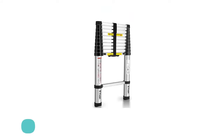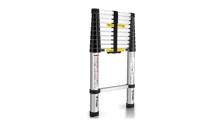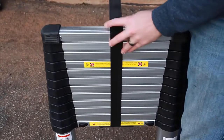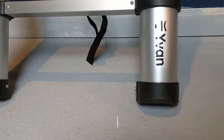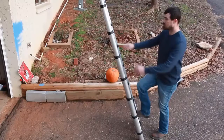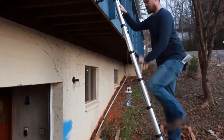Number 1. Yvan Telescoping Ladder. Suitable for a variety of jobs high and low, this Yvan telescopic ladder is made with a durable aluminum construction that is able to hold up to 330 pounds in weight capacity. It also comes with added plastic construction for reinforcement, one-button retraction, and a convenient carrying strap for storage. While in use, this model also locks in place on each rung for reliable use at any height.